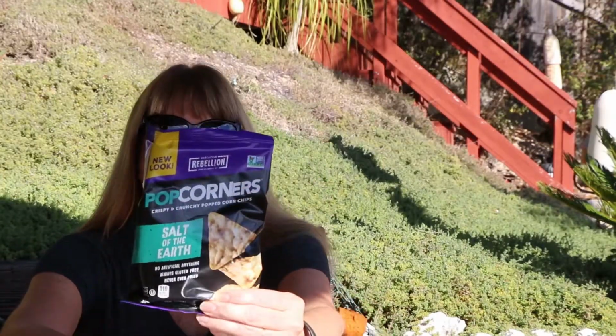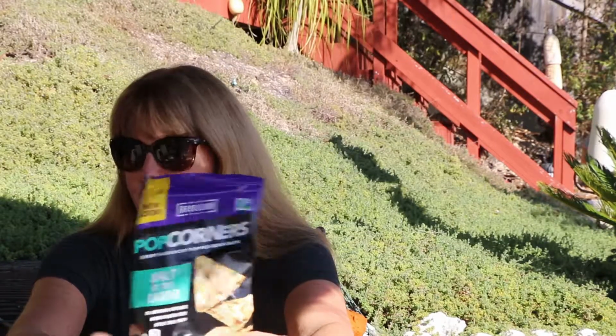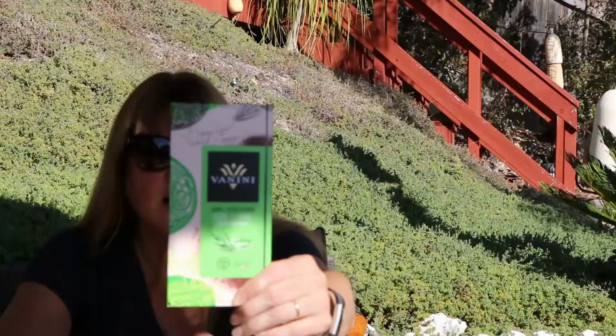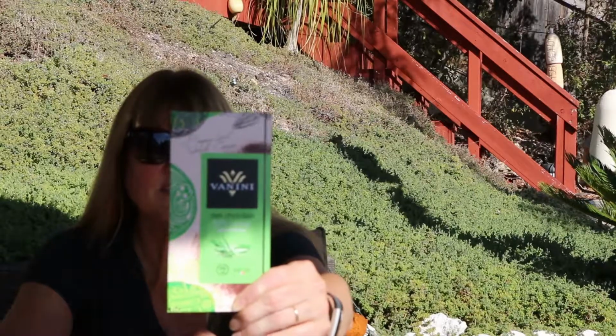Oh, we've got another chip here from Little Rebellion, the Popcorners. Gluten-free and vegan. Okay. Woohoo! Dark chocolate, full-size bar here. Oh my god. Venini is the brand. This is with rosemary. GMO-free, fair trade, all that good stuff.